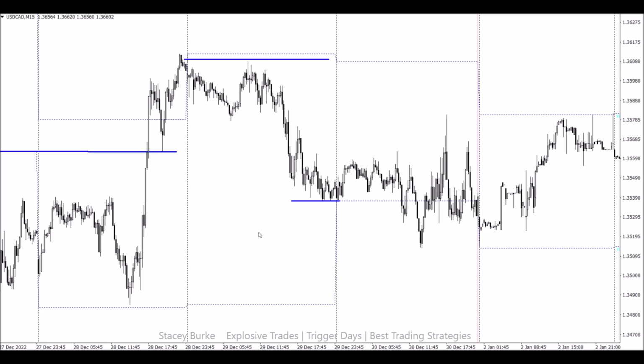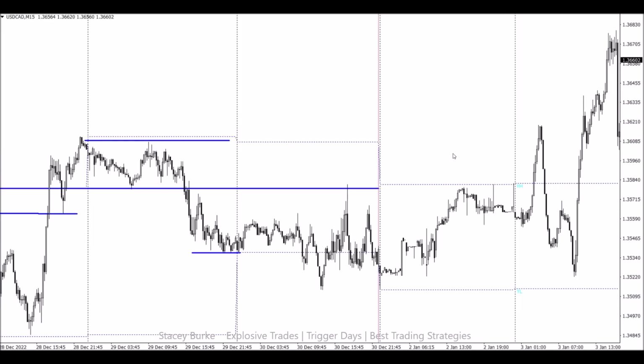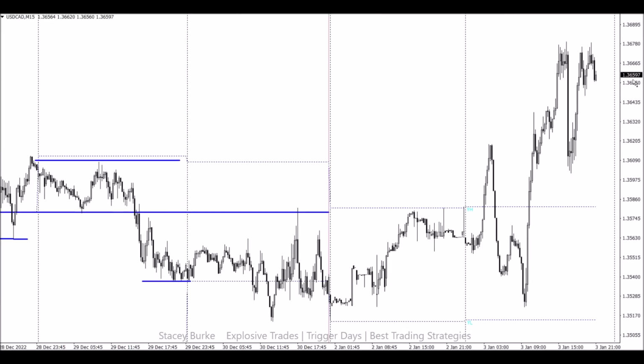So we had a breakout that failed, and then another breakout that failed on the Canadian dollar heading into the end of the week, the end of the year, and the end of the month. And coming into our new week on Monday, New Year's Day holiday, New Year's was on the Sunday, and so most markets were closed because the Monday then became the holiday that people celebrated.